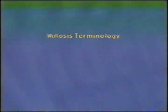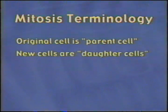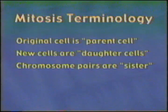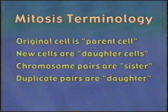Hi. Welcome back. I bet you plowed right through those questions. Now that we know about the cell cycle and what happens to chromosomes before mitosis begins, it's time to learn the different phases of mitosis and see how this stuff really works. When discussing mitosis, scientists refer to the original cell as the parent cell, the new cells as daughter cells. The pairs of chromosomes from the original cell are sister chromosomes, the duplicate ones are daughter chromosomes.